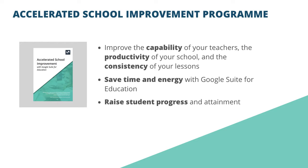It focuses on how to use Google Suite for Education, improves the capability of teachers, productivity of school, and the consistency of lessons. It's all about focus on saving the time and energy so that staff can get back to doing their best work. Along the way, a lot of schools save money, typically 30 to 50,000 pounds within 1 year, because the technology enables them to reduce their costs or stop other subscriptions or ICT support costs that they have to pay. And then most importantly, it's about raising student progress and attainment.